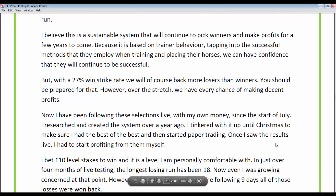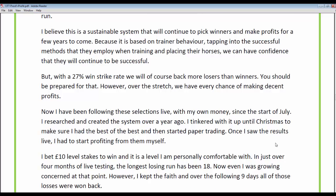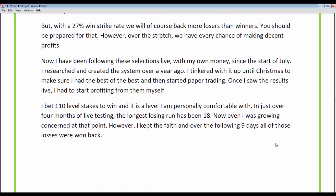Because it is based on trainer behaviour, tapping into the successful methods that they employ when training and placing their horses, we can have confidence that they will continue to be successful. But with a 27% win strike rate, we will of course back more losers than winners. You should be prepared for that. However, over the course of time, we have every chance of making decent profits, as history has demonstrated.